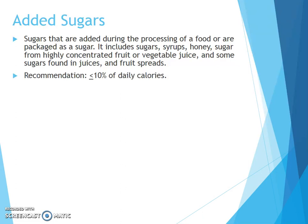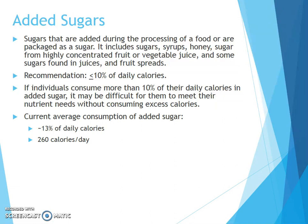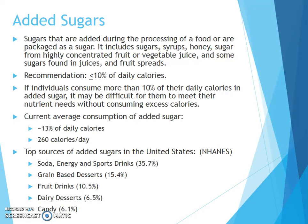So the FDA recommends that Americans consume no more than 10% of their daily calories from added sugar. This is just due to some recent research that's shown if you're consuming more than 10% of your calories from added sugar, it's likely going to be very difficult for you to meet your nutrient needs without consuming excess calories and putting yourself at risk for becoming overweight and developing chronic diseases. So the current average consumption of added sugar, of course, we could probably all assume is more than 10%. It's actually about 13% of our daily calories, which equates to 260 calories per day for a 2,000 calorie diet. So the top sources of added sugars in the United States, according to the NHANES 2005-2006 survey, are soda, energy and sports drinks, those sugar-sweetened beverages, grain-based desserts, fruit drinks, dairy desserts, and candy.